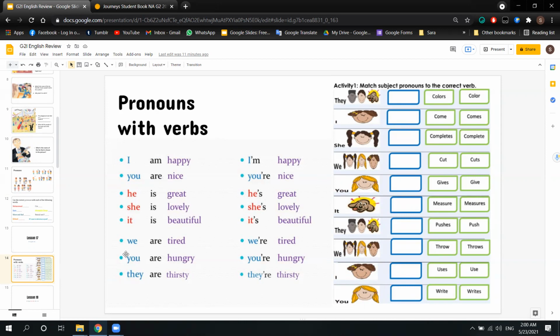So you are, we are, we're talking about more than one person here. They are, not they is. But if you want to use the pronouns he, she, it, we have to use is. So he is, Zaina is, Sarah is, Saad is, Omar is, Batul is, Farah is, Ahmed is, okay? So what? He, she, it, they take what? They take is.